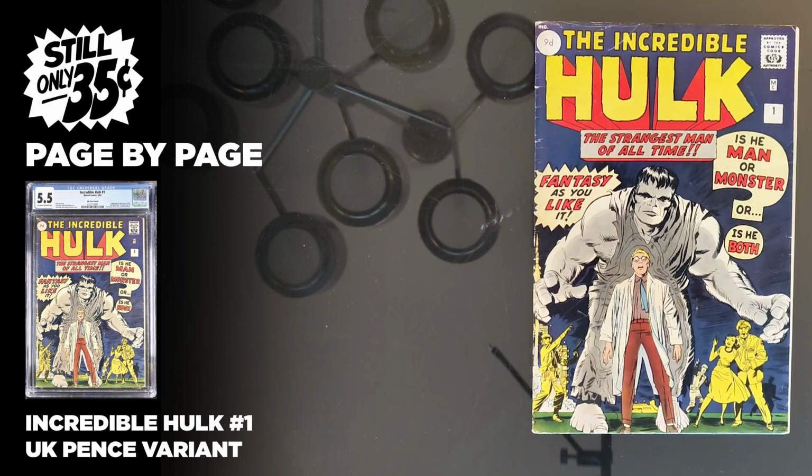You'll notice that on the UK price variant, the 9d features instead of the usual 12 cent, and the date is blank instead of the usual May on the cents copy. The blank date was consistent on UK price variants from April/May 1961 through to November 1964.